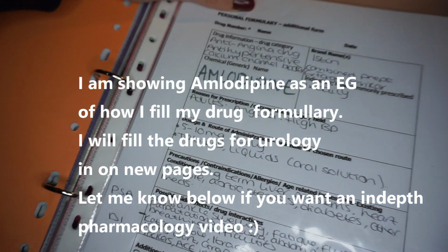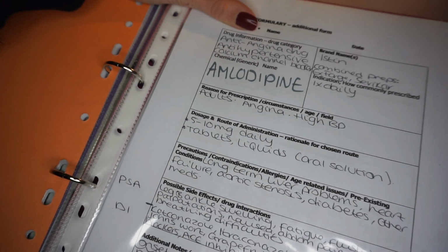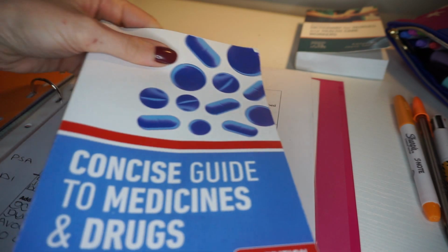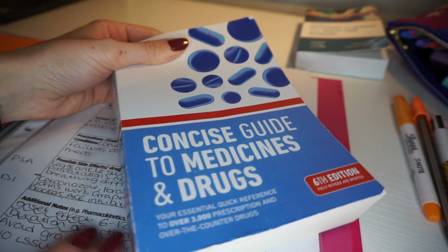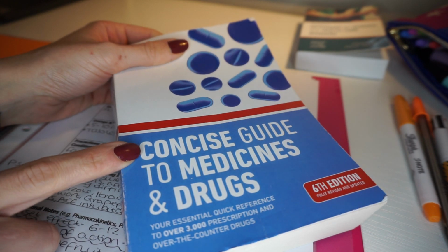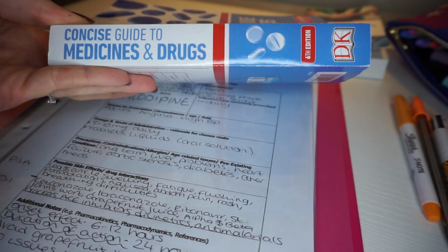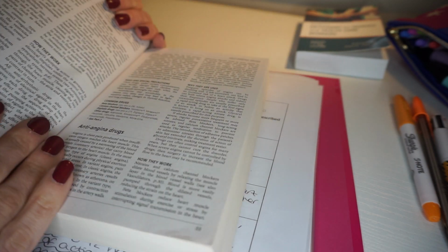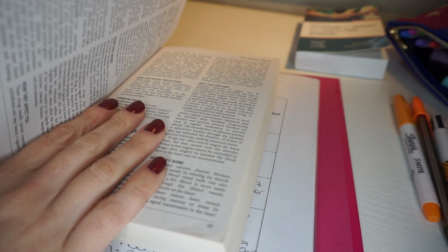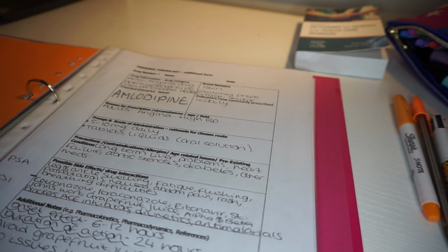So, for example, today I am going to go through amlodipine with you. This is one that I've already done. I will quickly talk you through this and then I will do a new one. First, I would not be able to complete any of these drug formularies without this little beauty. I'm sure we got given this for free when we started university, but this is my Bible. If you don't like books, you can get apps online, but I am a book girl, so I'm all about this. Amlodipine, for example, is an anti-angina drug.